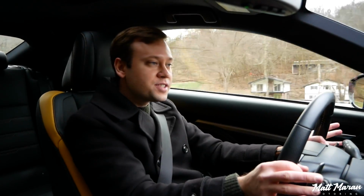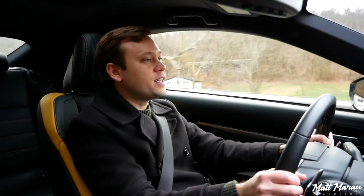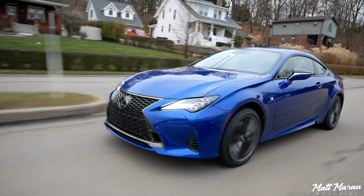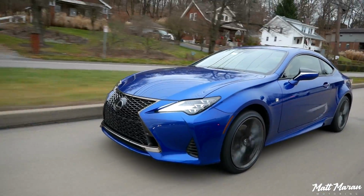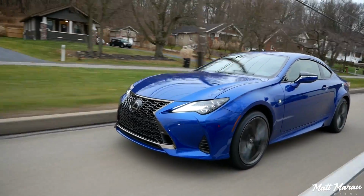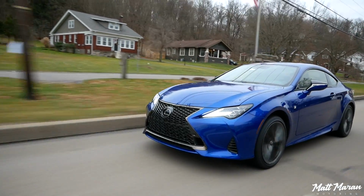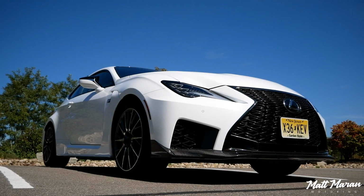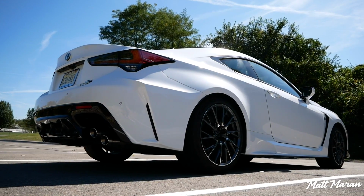You probably want a mix of comfort and sportiness, and this does that really well. It has the adaptive dampers, it has the drive modes there to suit your mood and what you want out of the vehicle, but it's not going to be quite as hardcore as the RCF, of course, which is really fantastic and a ton of fun as well if you're someone who can live with rear-wheel drive.